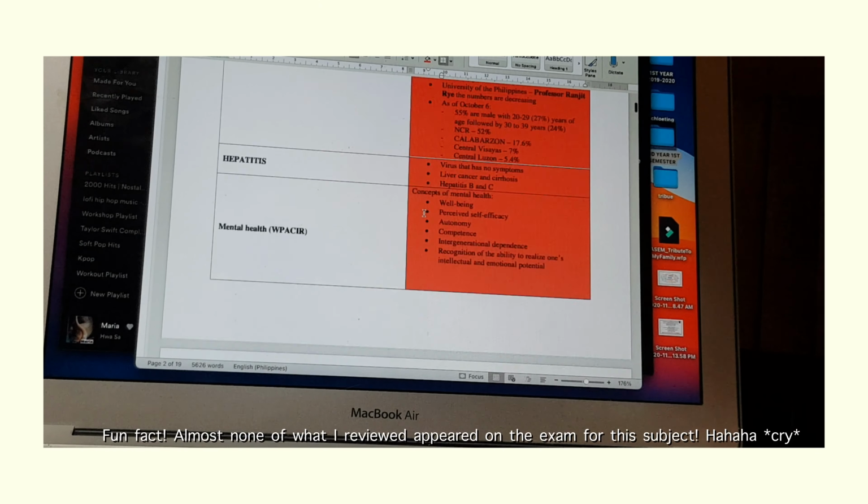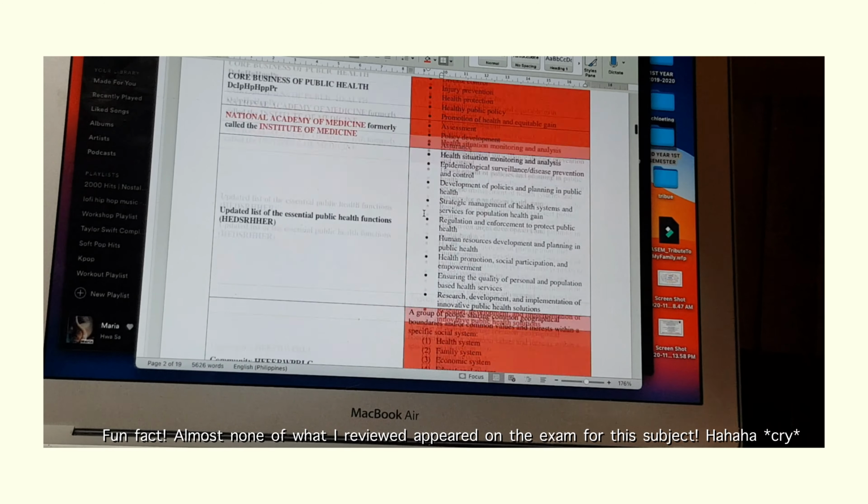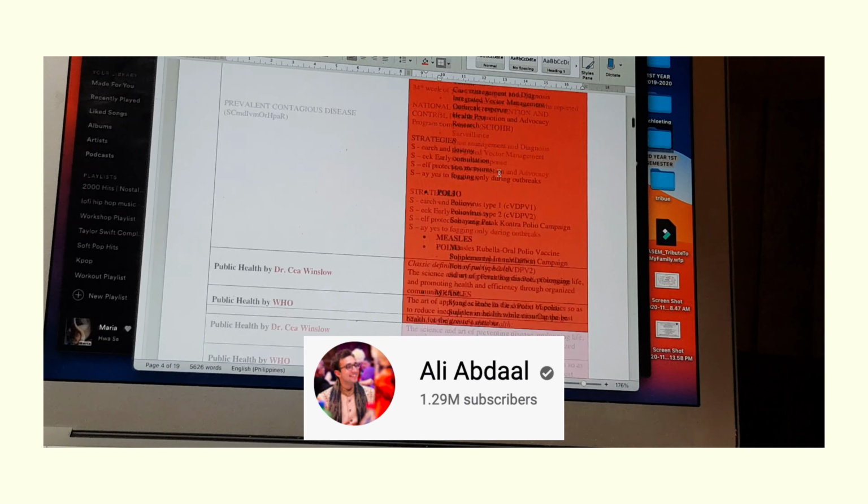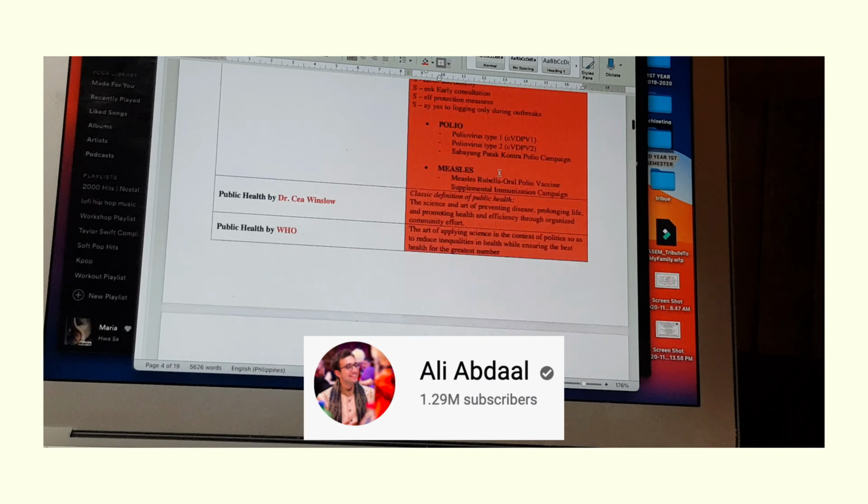This is my reviewer for CHN, like, this is how I memorize. So I got this idea actually from Ali Abdal, also a YouTuber. So red, that means na-aral ko na, pero needs, of course, more improvement. Of course, there is the red, orange, yellow, and green. So that means I'll be studying this 4 times until I memorize it totally.